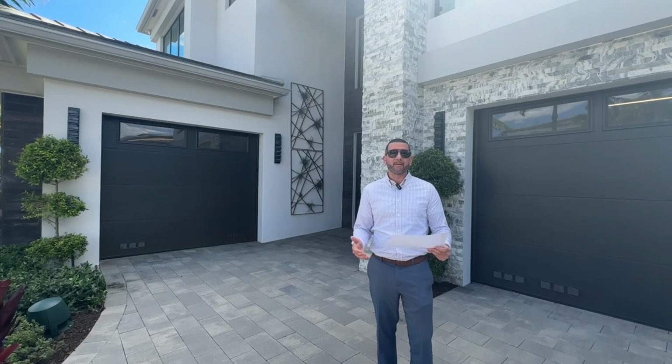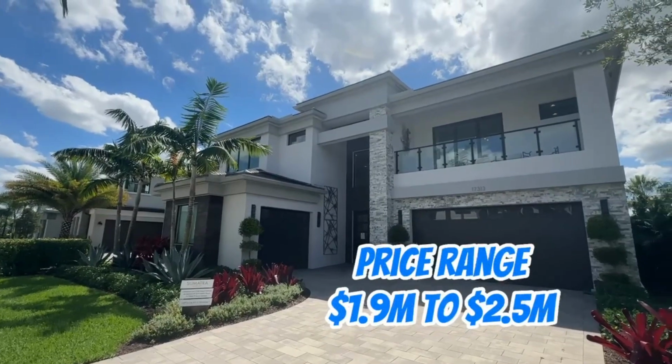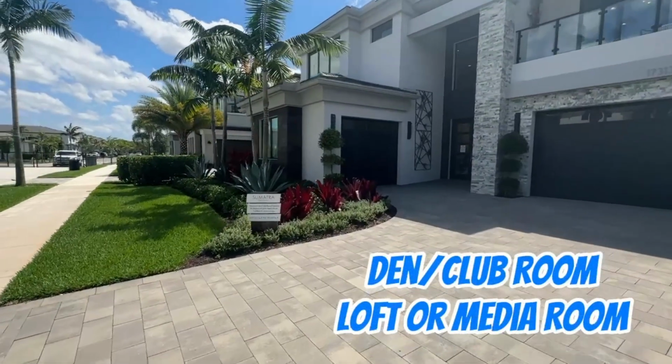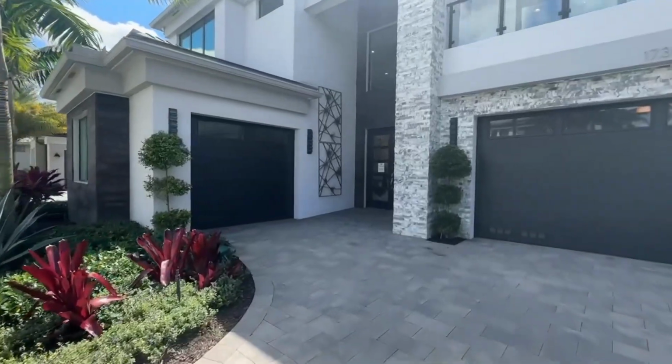It is a five and a half bedroom, bathroom house. The base price is 1.9, goes all the way up to 2.5 depending on the upgrades. And you have the option for either a den, club room, loft, or media room. It also has a split three-car garage. Come check it out.